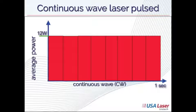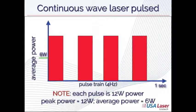Let's say 1 second, just to have it easy to compute. So this is a 12-watt CW laser, continuous wave. But this CW laser, like most CW lasers in the US, may be turned on and off fast enough to simulate a pulsing. That's what it means, in this case, by a CW pulsed laser. It means that the beam has been interrupted, like a switch. On, off, on, off, on, off. Of course, it's done electronically, so it's much faster.